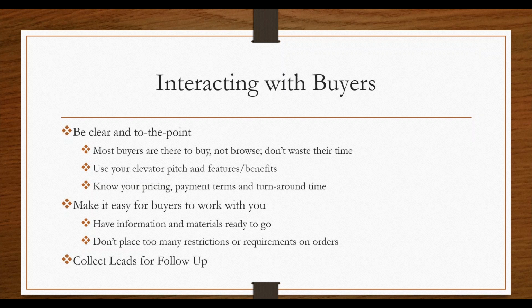When you're interacting with buyers, there's a few things to remember, or to kind of stick to. And again, everybody's a little bit different, and you're going to find some buyers who approach things one way and some that approach things a different way. But in general, I think you want to make sure that you're really clear and to the point. And again, that's where things like your elevator pitch, your USP, knowing your features and benefits, those really come in handy, so that when someone has a question, you're able to answer it. You don't have to think a lot about what it is that they're asking and how to answer it.